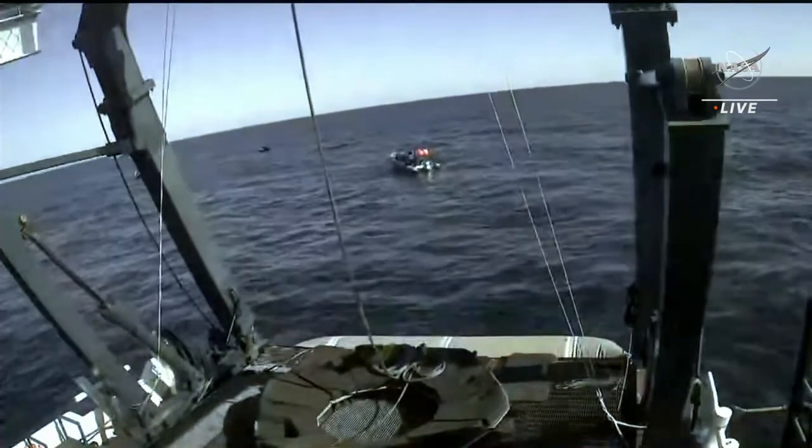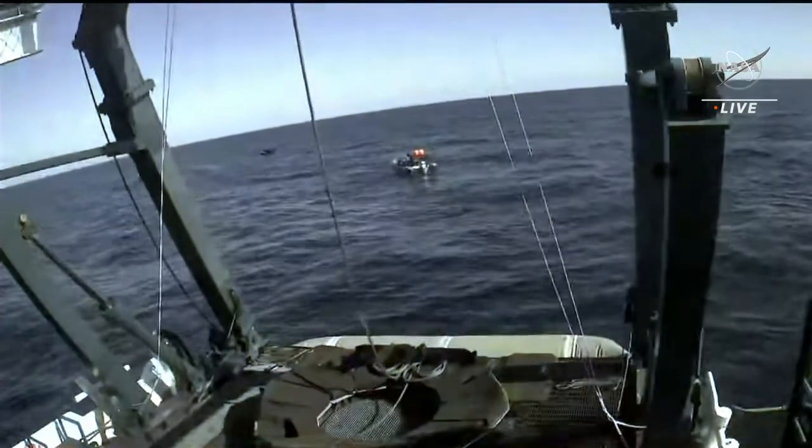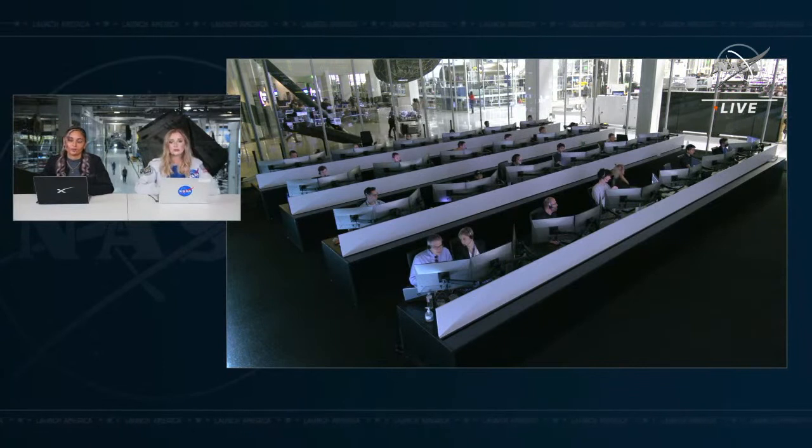Like we mentioned earlier, the deorbit burn is the last time that the four forward Draco thrusters will fire. Dragon Freedom has not yet entered Earth's atmosphere. This deorbit burn is what will line the vehicle up and put it on its final trajectory to the landing site off the coast of Jacksonville, Florida.